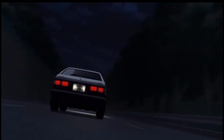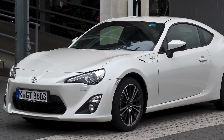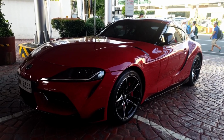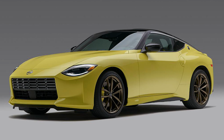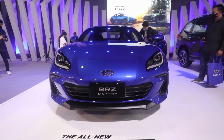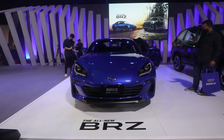The original GT86, the predecessor of the GR86, followed the same formula. It only had 200 horsepower, but it was small, it was light, and it was a lot of fun. The GT86 was a success, and this success probably paved the way for the re-emergence of Japanese sports cars like the GR Supra, the GR Yaris. We're about to get a new Z, and Mitsubishi is about to launch a new Eclipse. Just kidding. The GT86 was a joint project between Toyota and Subaru, and the same is the case with the GR86. It shares the same platform and plenty of parts with the Subaru BRZ.